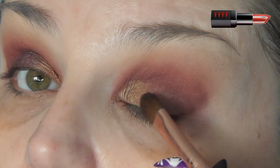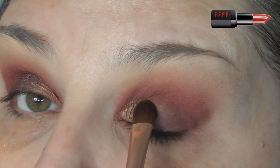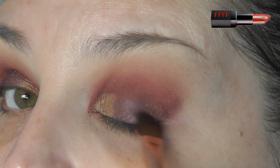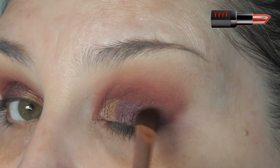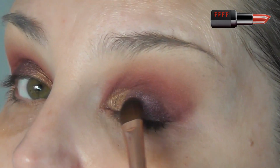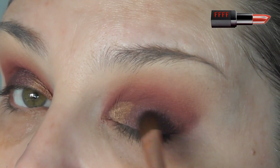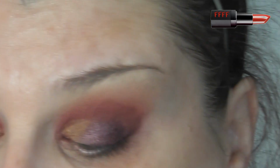Again, pack the brush, wet the brush, and bloom it on my eyeball. Well, not my eyeball, my eyelid. Sticking it on my eyeball would be ridiculous. Again, coming up at an angle. You can see this lid does move around an awful lot more than the other one does.